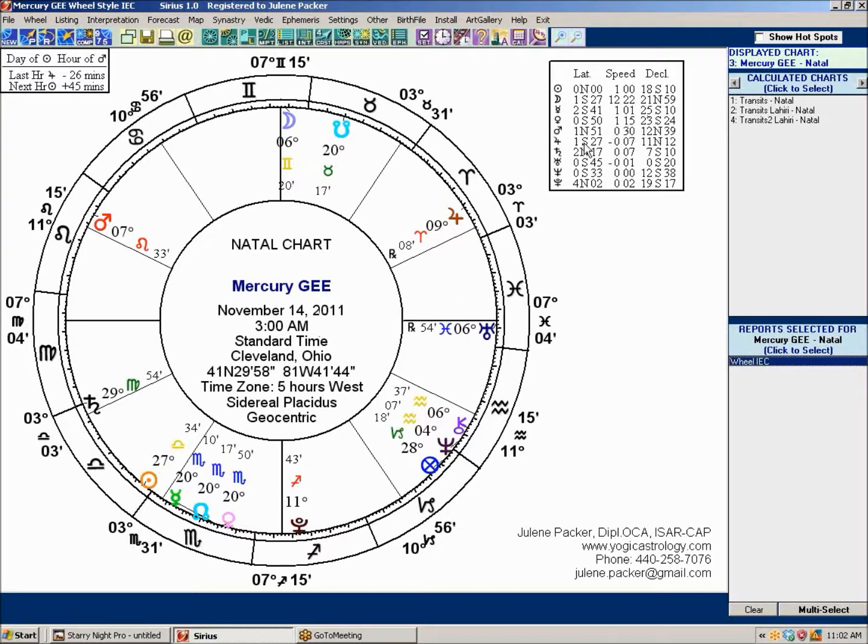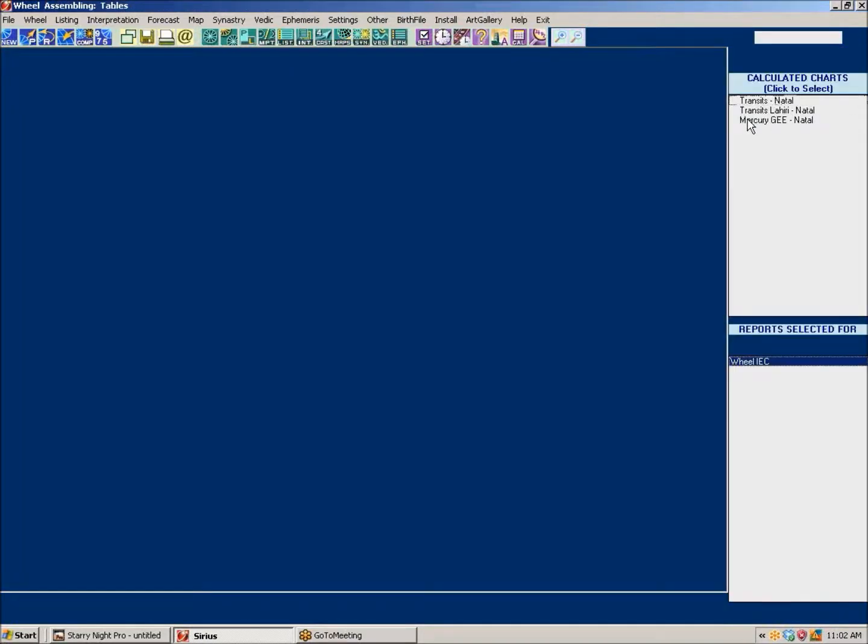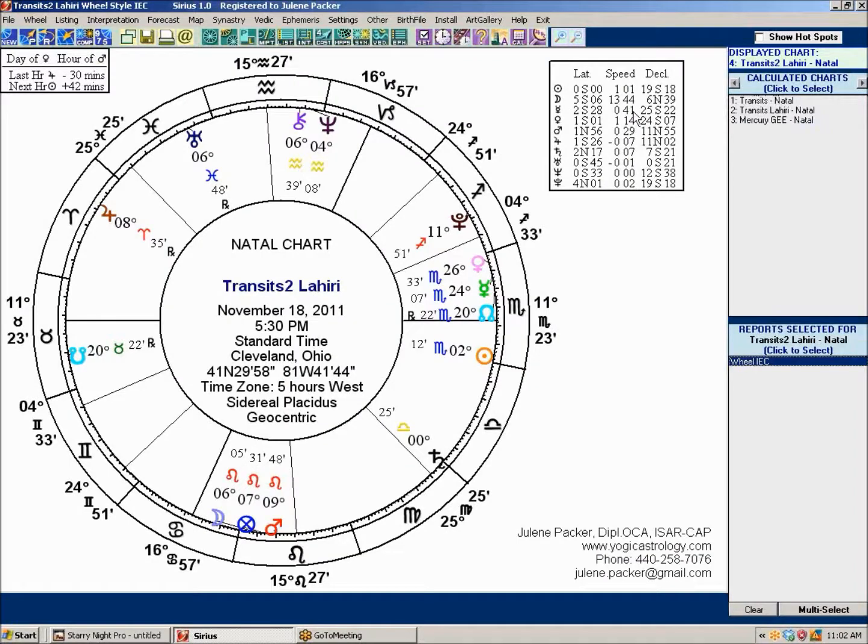Now look at these speeds. Mercury is starting to slow to station. On November 11th, Mercury's speed was actually 1:07. It has slowed down to 1:01. Venus has remained consistent at 1:15. Now when we go to the end of the week, we're going to see that Mercury is really slowed down to 0:41. Venus is only slowed slightly with a speed of 1:14.